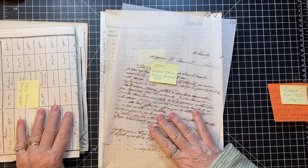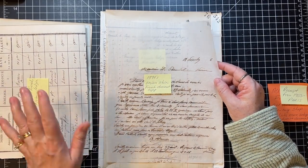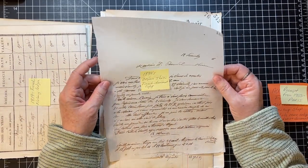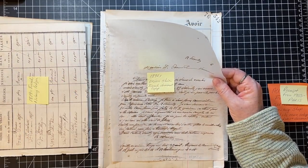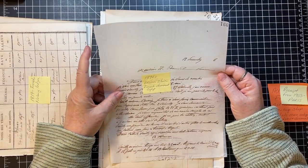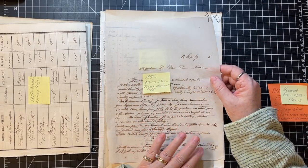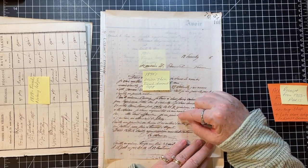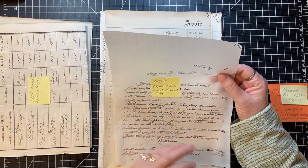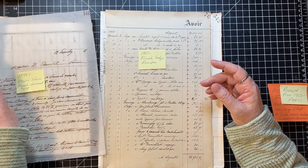I don't know. Personally, I have a hard time using the originals of these. Someday when I'm long gone, somebody's going to find a treasure trove of old documents in my craft room because, oh, I just think they're so cool. And I do like to scan them. This one is on onion skin, but you know, you could scan it and then reprint it on onion skin too.